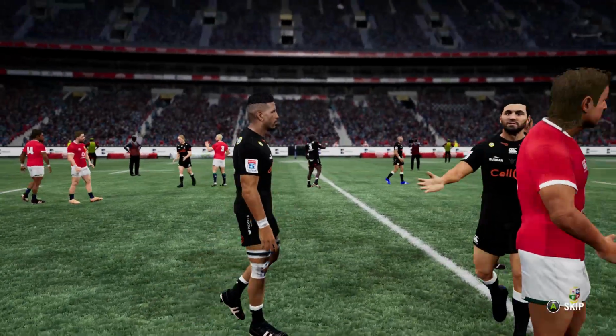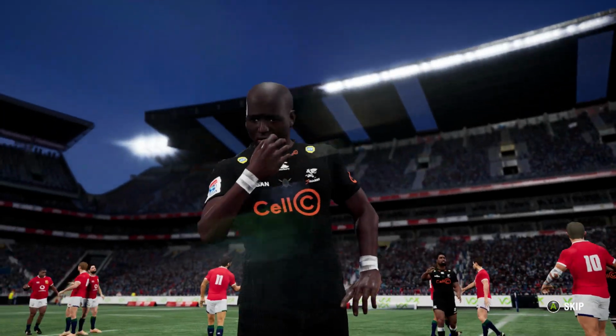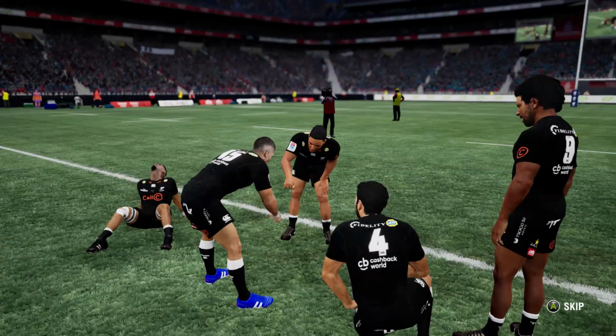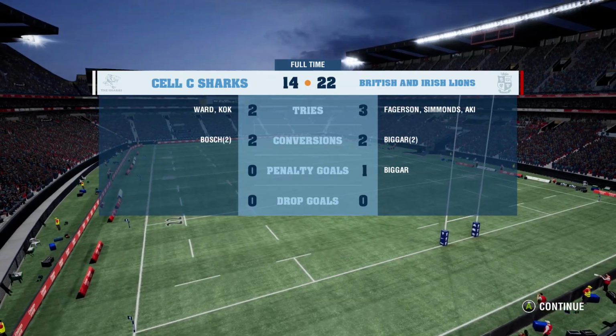South Africa represented much more strongly tonight from the Sharks. It just wasn't meant to be. They never led. The Sharks were always chasing the game. And that did cost them in the end. A few errors, a few mistakes, and soft tries for the Lions was the recipe of the night.